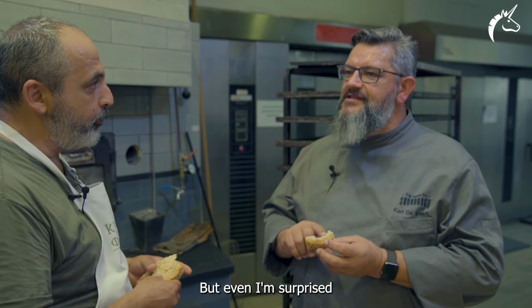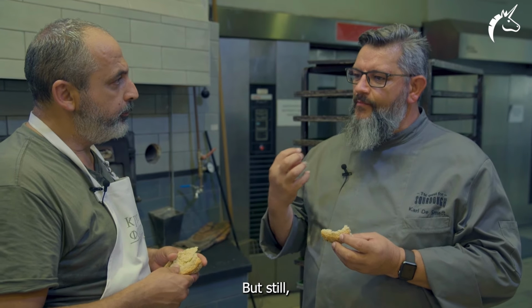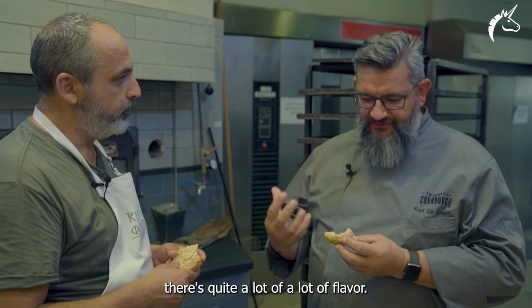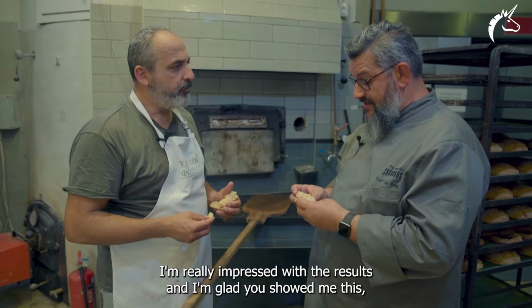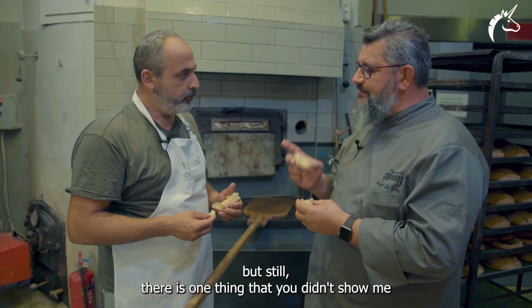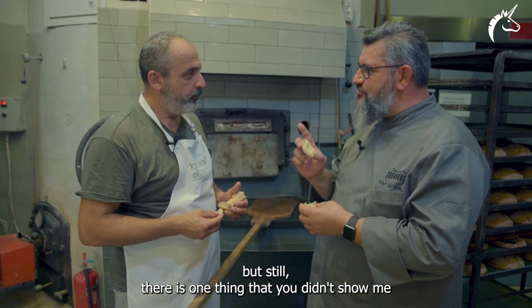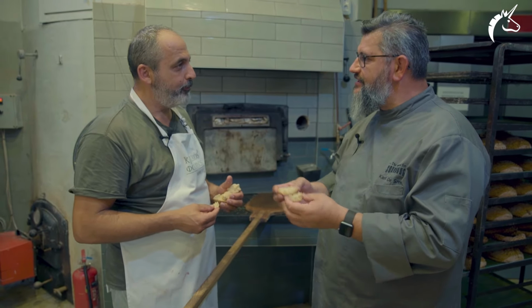But even I'm surprised that there is no salt inside, but still, there's quite a lot of flavor, and it's not what you expect from a bread without salt. I'm really impressed with the result, and I'm glad you showed me this. But still, there is one thing that you didn't show me, and that's how you make the chickpea sourdough.